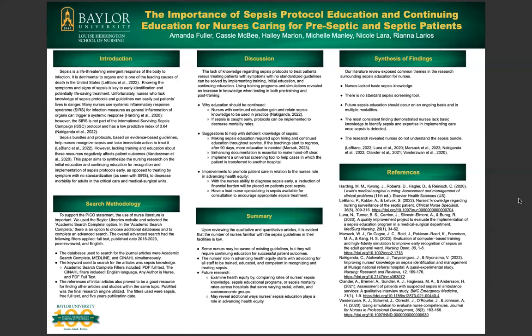Furthermore, the International Surviving Sepsis Campaign, the ISSC, published its guidelines for sepsis bundle protocols in 2004 to be used internationally by nurses and providers alike. This led us to the question, why is sepsis still affecting so many people, and why is the mortality rate still so high if all of this information is already being published and researched?